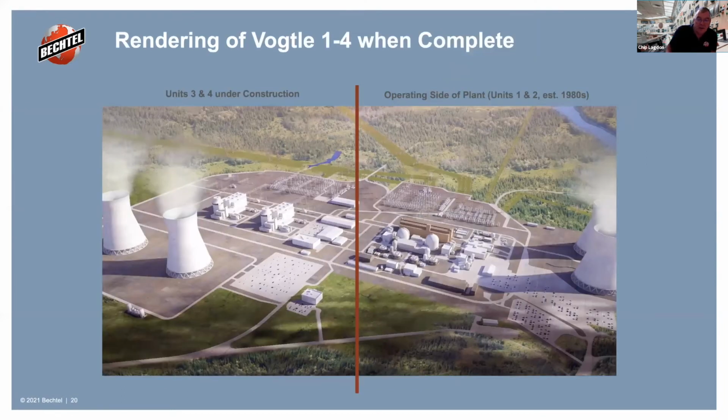So when you look at this, here's Vogtle Units 1 and 2. I worked at Vogtle Unit 1 for a month when they started up the first year of operation, 1987. They ran for about a year. I had 27 trips. So I went up from Hatch at the time and did the root cause analysis of the 27 trips that Vogtle Unit 1 experienced that first year of operation.